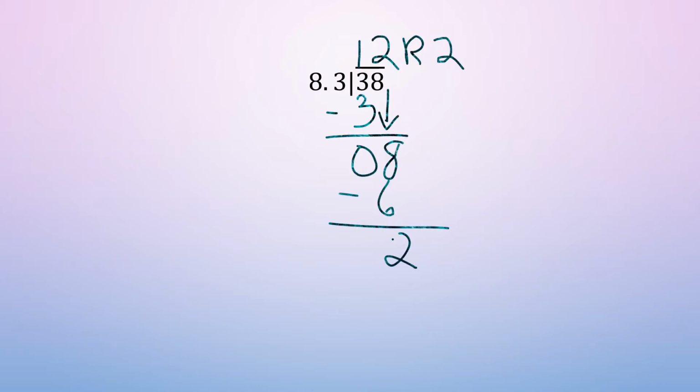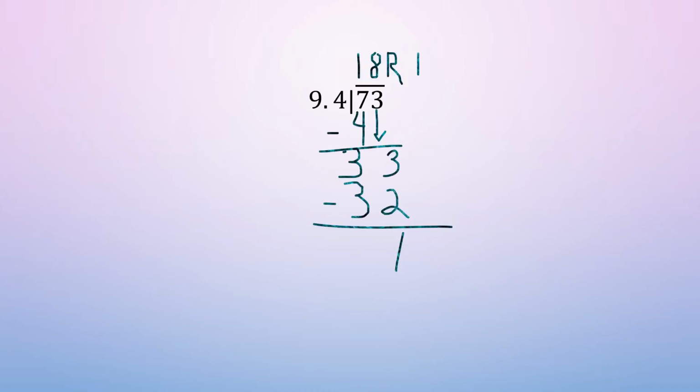Number 8, 38 divided by 3. And the answer is 12 with a remainder of 2. Again, with the 12s, you could have done that one mental math, but probably easier to do it with the long division. And there's the math. Number 9, 73 divided by 4. And your answer is 18 with the remainder of 1. Here's the math.